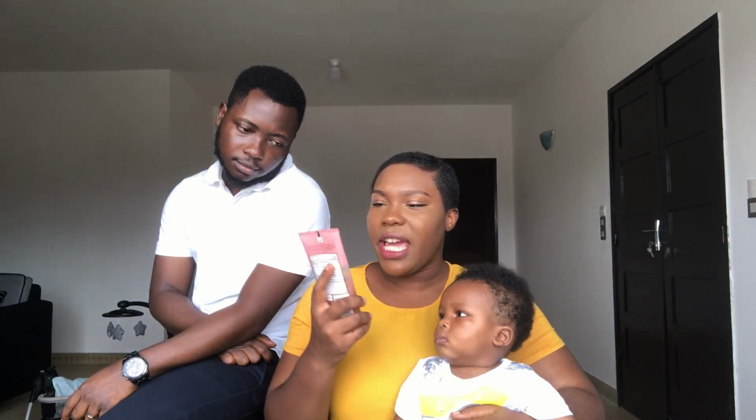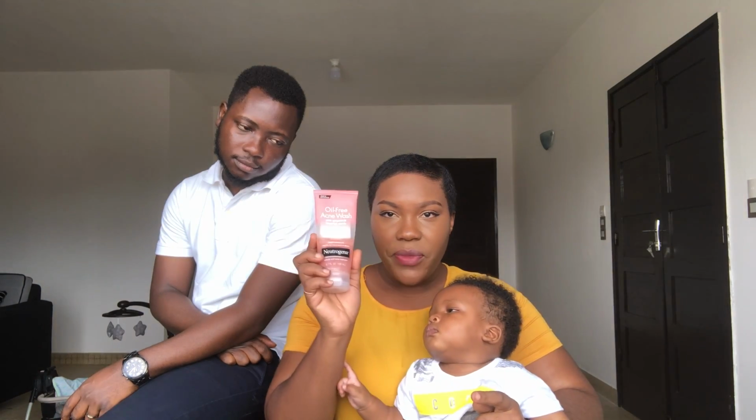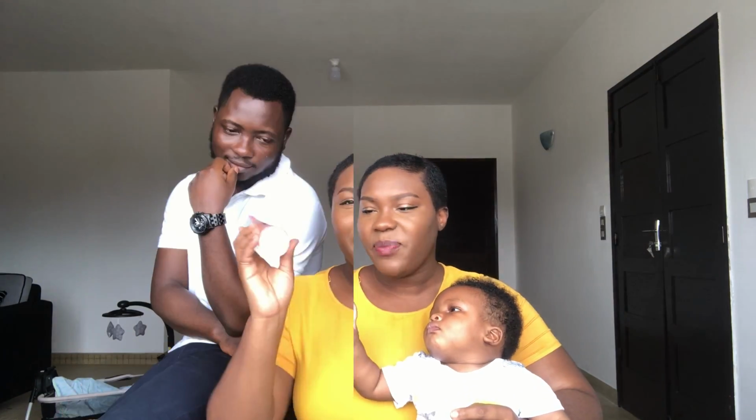Together we use two products, and I use the scrub. It's an oil-free acne wash, pink grapefruit foaming scrub by Neutrogena, and it clears breakouts. It's naturally derived grapefruit extract. But Deji was actually the one who convinced me to buy this, because we went to Casablanca together and there was a bunch of stuff that I wanted to buy, and then I was like, what's the point of me buying all this skincare? He said just go ahead and buy at least one, and then you can start with that. So I guess we're at the next step of including other stuff.